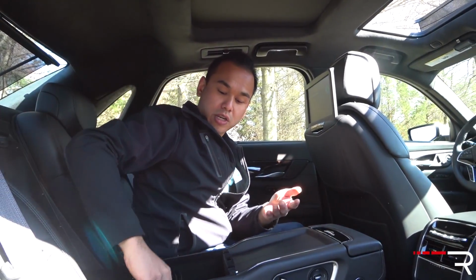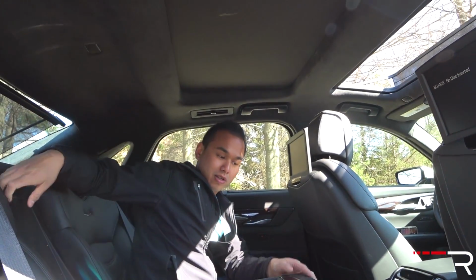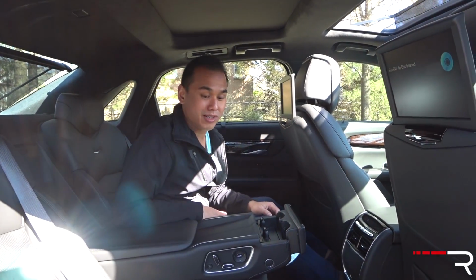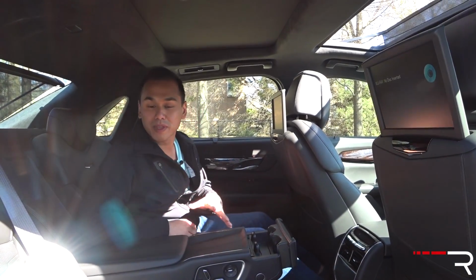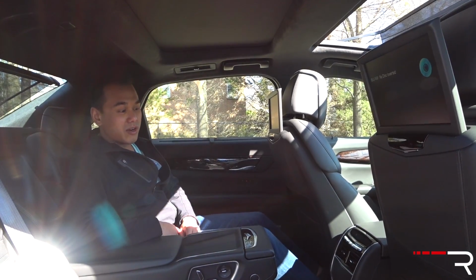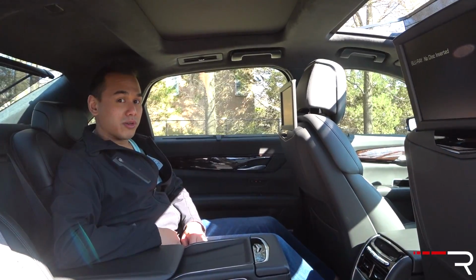There's some storage here you can see. Here's the remote control to control it all. You have some wireless headphones here that's nice and gives you a little bit of storage. You have some cup holders. I can see why the seats don't fold down, because really they put all the magic into this back seat. And I think those of you who just want to actually hire someone to drive you around are going to be pretty damn impressed with the rear seat capabilities of this particular CT6.